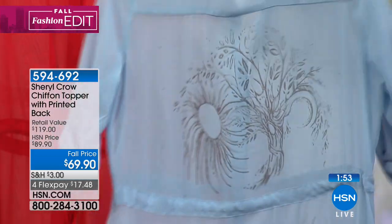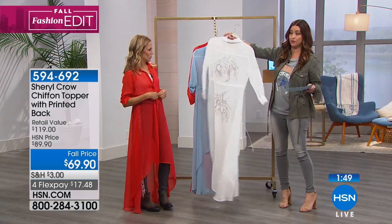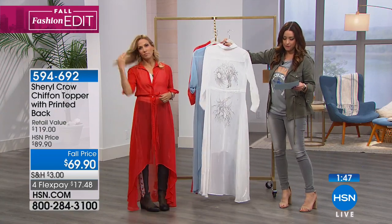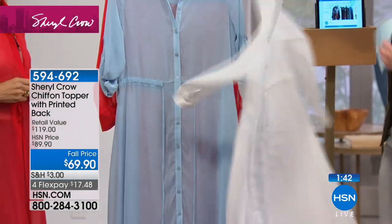Again, 40 and a quarter inches in the length. And then we also have some available in the white. I know that this is limited. Again, 40 and a quarter inches in the length, machine wash, tumble dry, order extra small through 3X.